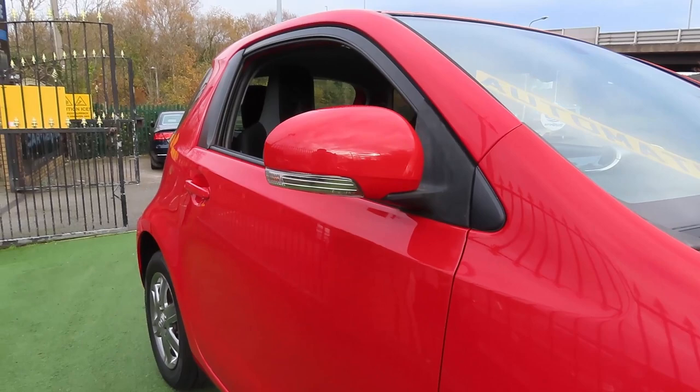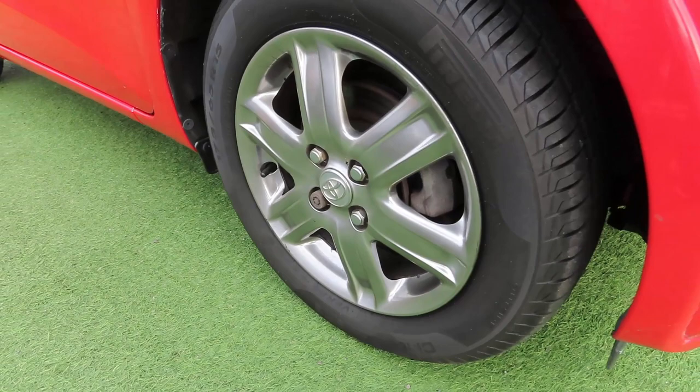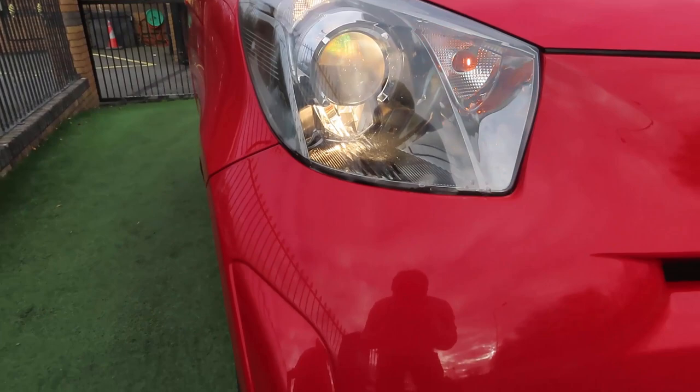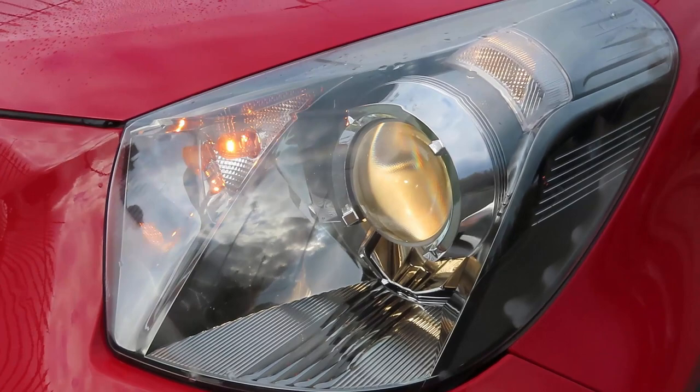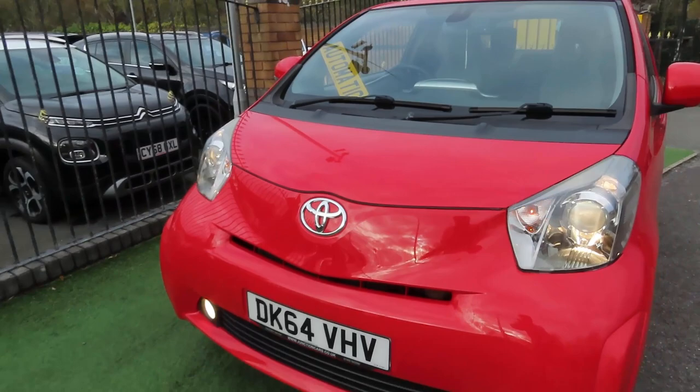15-inch wheels. Have been meaning to do a Toyota IQ for a while. I think it's quite a cool looking city car.